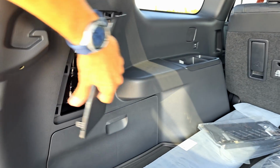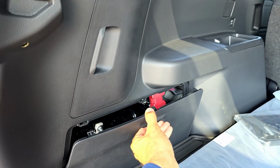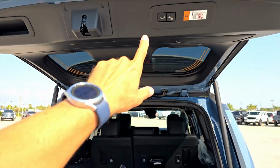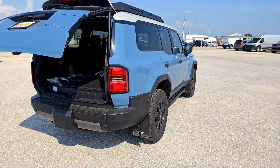On the side in this compartment, you have a jack to lift up the vehicle, and here's your auxiliary battery. This vehicle is also equipped with the all-season mat. Up on top, you have the lock and close. And let's see what we have for passengers.